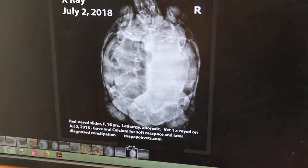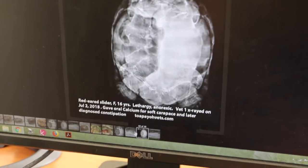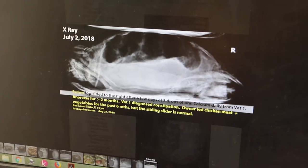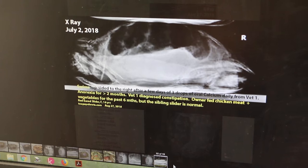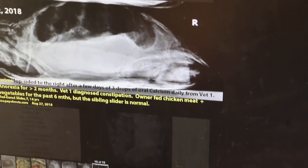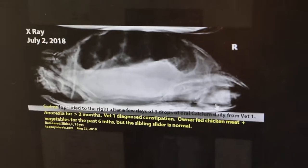Okay, so the x-ray we took, the next two. The other one first. Oh, this is from the vet, right? Yeah. Okay, I see the second x-ray, it's a lateral view. The vet diagnosed constipation because the owner fed chicken meat and veggies for the past 6 months, but the sibling is normal. Now there were some stools actually stuck at the vent. Show the vent, the cloaca around here. Okay, so we give laxatives, oil.